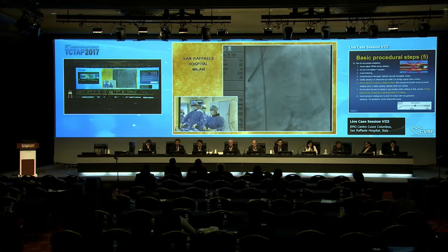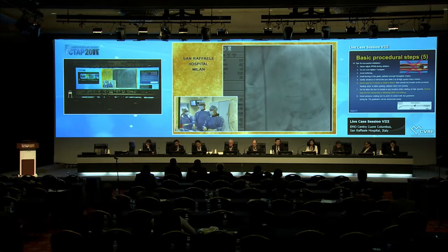After we have shown that this balloon goes down, hopefully. This is a brand new over-the-wire balloon. You see the difference between the monorail and the over the wire.